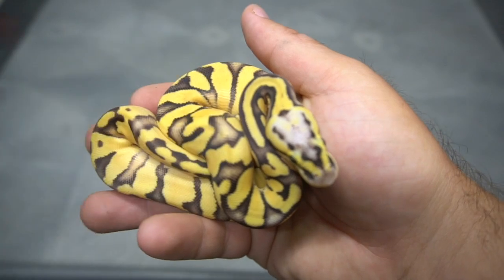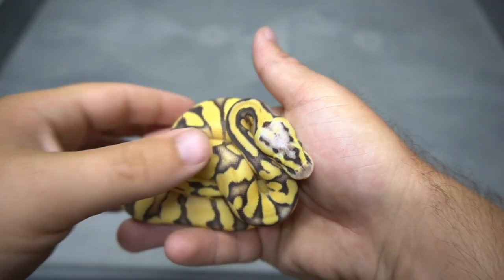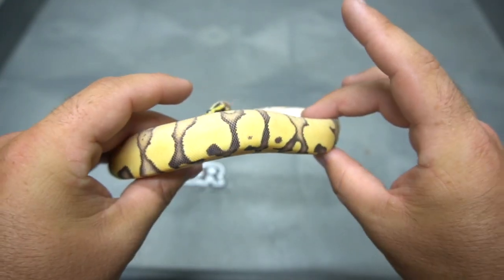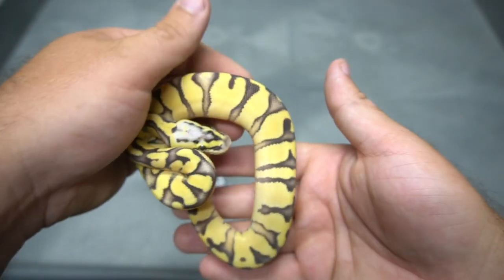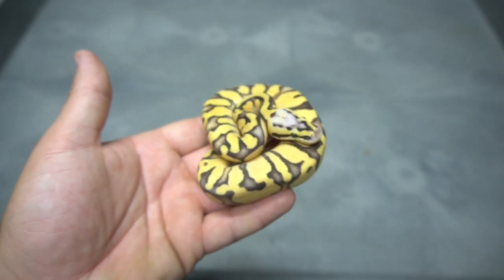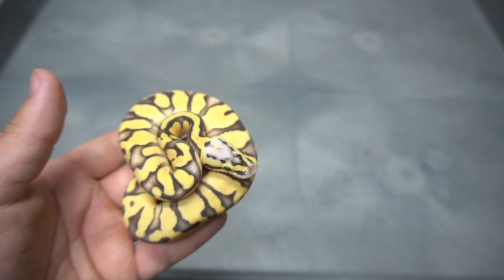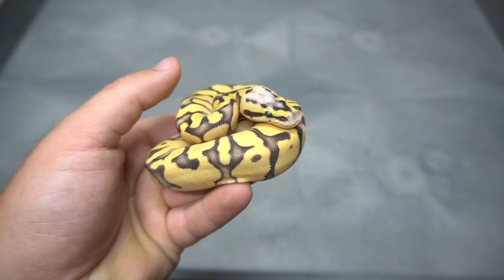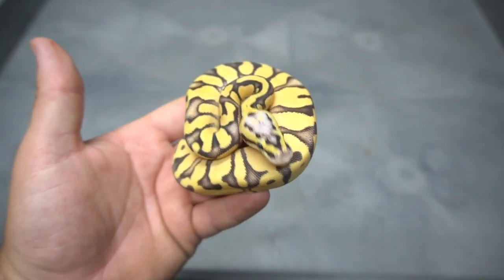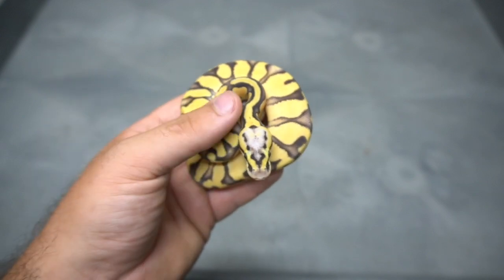Look at the head on that. I hope I can get the camera to focus here. Awesome looking head. Really good color. Super clean. When I posted this, almost everybody that saw the picture messaged me asking, is that a desert ghost? No, this is not a desert ghost, but that stuff's coming, so don't worry. Lots of that stuff coming. But this is the Super Fly Enchi 100% het puzzle.